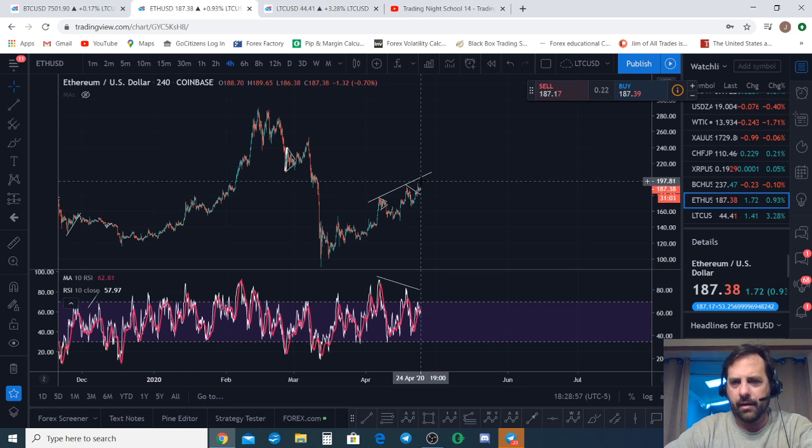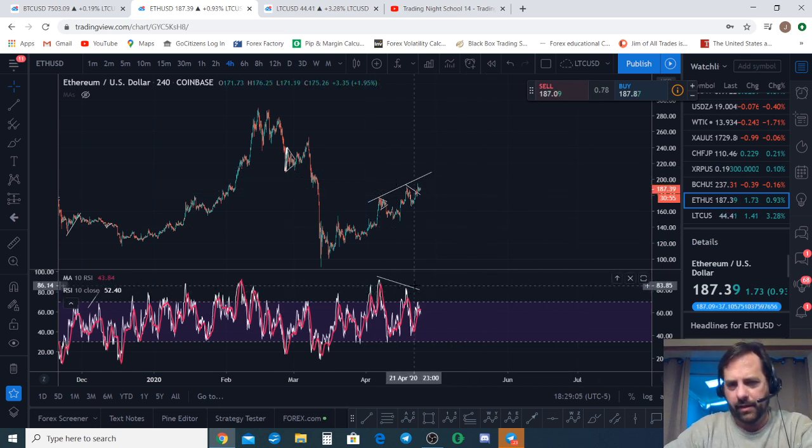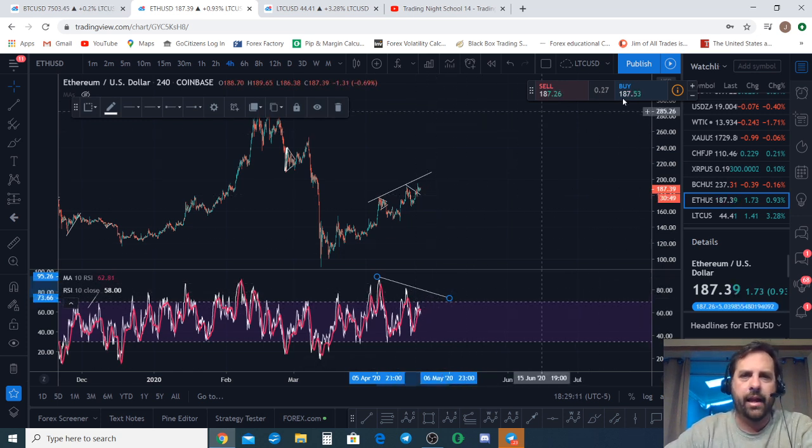So be careful. There is divergence pointing to the downside. We may still get a pump up to about $206, up to this region right here, before we get the tank. So you never know about that. This price may come on up to this trend line right here before it tanks, and that's probably the way I would look at it. That would give us another pump with Bitcoin as well. So be careful.